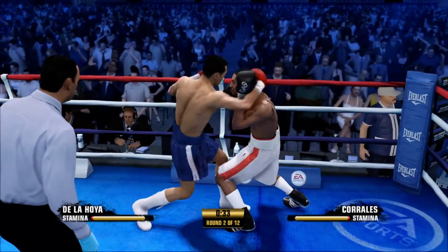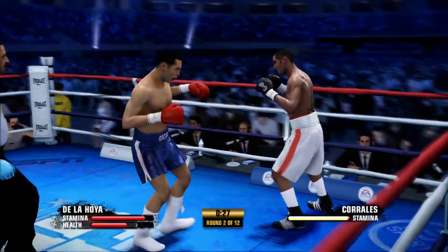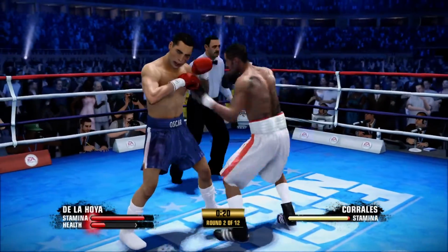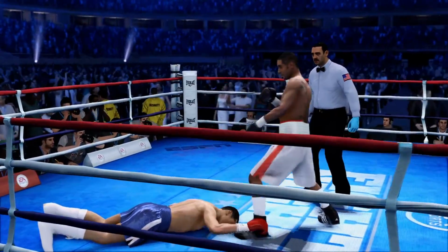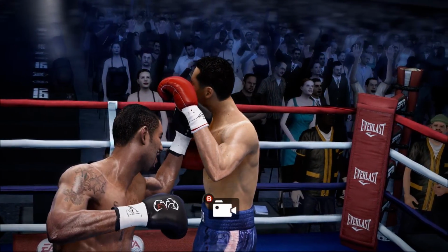Good defensive skill with the block by Oscar De La Hoya. Wow, what a right hand he just got caught by, and he's looking to tie up. Scored well upstairs with the right, and banging away he goes, and he goes down again. Will he get up from this?